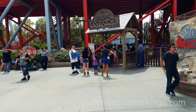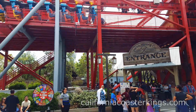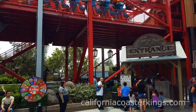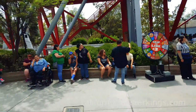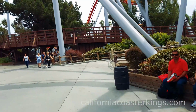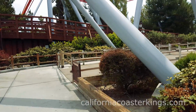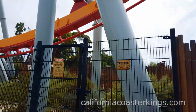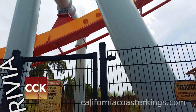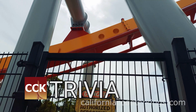Long lines are definitely aplenty here today. Although it doesn't look that long, Silver Bullet is still one training, putting the line at 80 minutes. I think that's less than it has been. Still though, with other rides like Accelerator being closed today, wouldn't recommend being here. Looking over here, 5 points to anyone that can tell me what those holes are for.